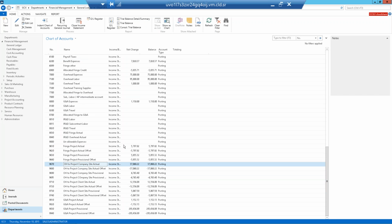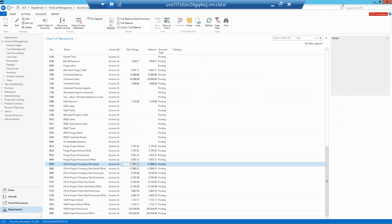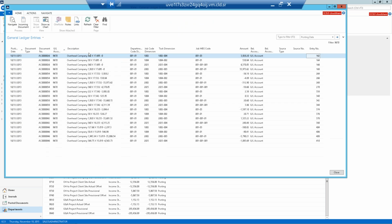So what it's doing is the actual costs are accumulated up top of my overhead section, and then they're just allocated out, and it nets to 0, so there's no impact on the income statement. Same thing on the provisional side. When I drill into it, you'll see the details: my base times my rate, the project task that it's hitting, the department code, and then the amount of that allocation. It's nice that it gives you all the details, and you can see again in that description how it came about with that amount.